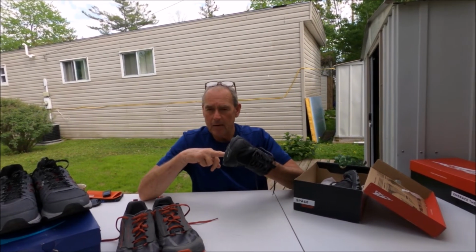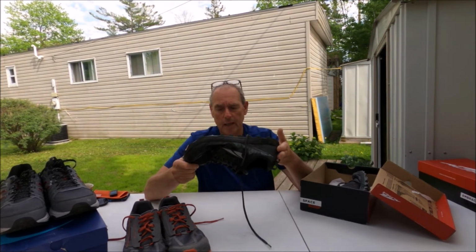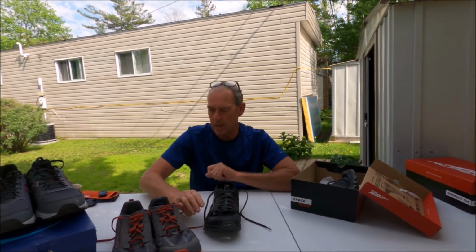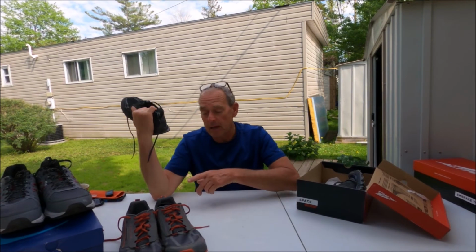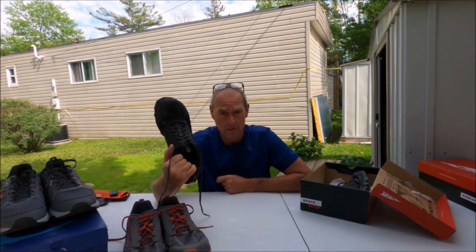These, as I say, I have about 100 kilometers on them. I love these. Would I use these tomorrow for a through hike? You bet I would. I would use these every day that God gave me. I would simply use my Lone Peak 4.5s, my Lone Peak 4.0s every single day. They're probably the best trail runner I've ever used.